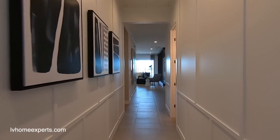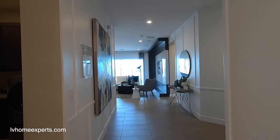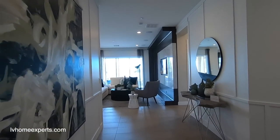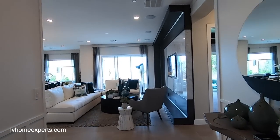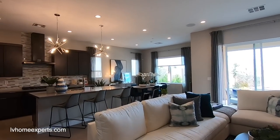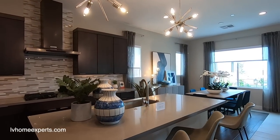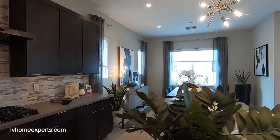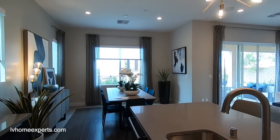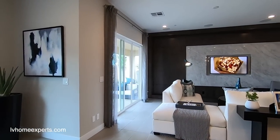Now, overall, for the price, I think this is a great price for the location, but this home has way too many upgrades on this home. This home probably has almost $100,000 in upgrades on this thing. Not even including the backyard with the pool. I would say probably about $150,000, maybe even more. That's my personal opinion.